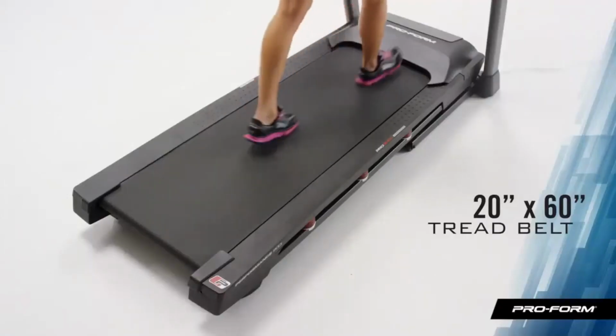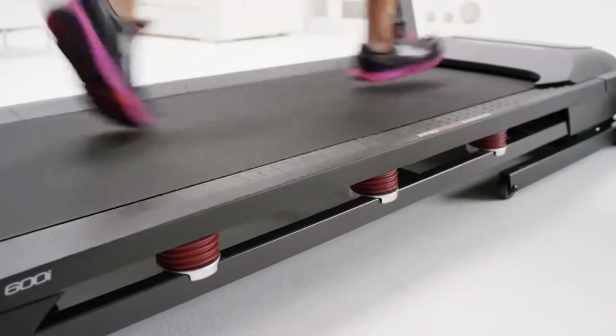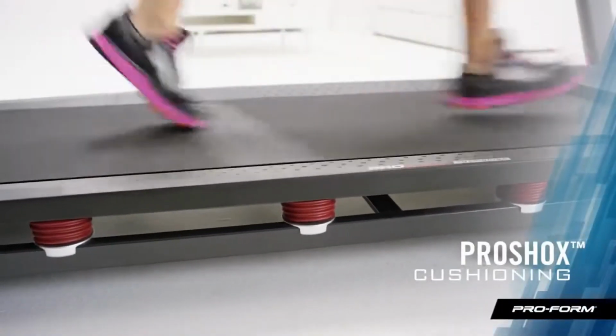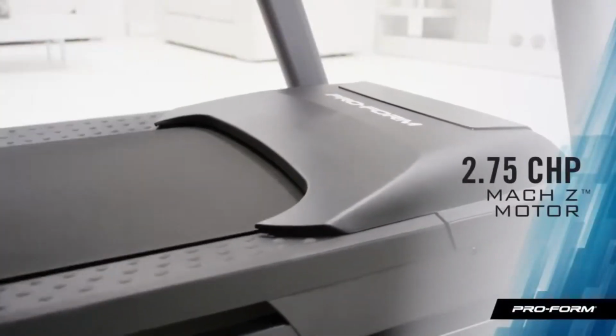The extra long tread belt helps me stretch out my stride when I'm in the zone. I really love the elbow room. Any runner will tell you that cushioning is important. My joints really appreciate the shock absorbers that run along both sides of the Performance 600i deck. And none of this would be possible without the hard-working commercial motor. It's powerful enough to handle any workout you can throw at it.